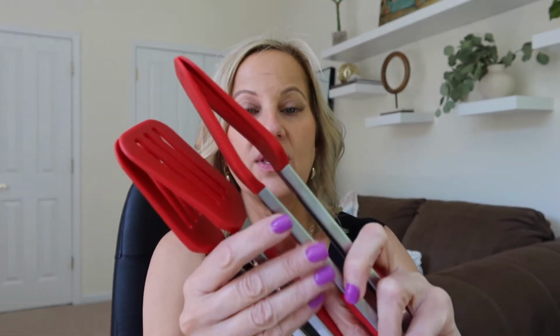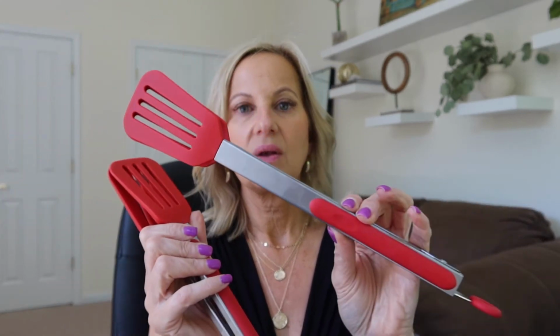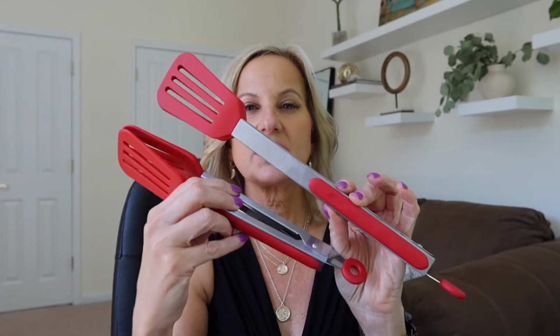But it's been long enough. I think it's time to change and get rid of these, especially that the smaller one broke. So I went ahead and I purchased these. You can see the size difference.